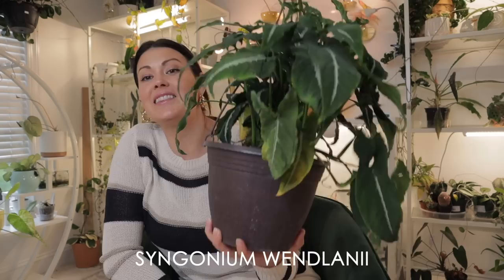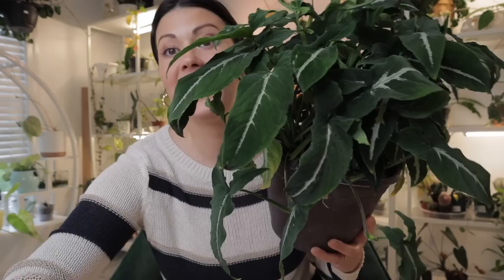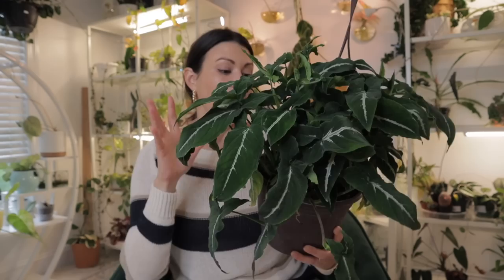I usually like to start with my favorite plant, but it's so hard to choose because I love them all. So first up is this Syngonium Wendlandii. I ended up getting three plants. So this one was $69. Look how beautiful it is. I knew the second I saw this plant that I was gonna buy it. I've never seen one of these in the Charlotte market ever.